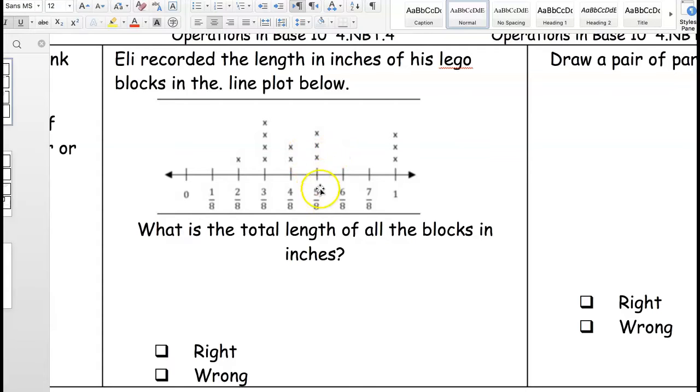Let's go into the 5/8. We have 1, 2, 3. So 3 times 5 would give us 15 out of 8. And then we have 1, 2, 3 Lego pieces that measure an inch. So that would be plus 3 whole things.